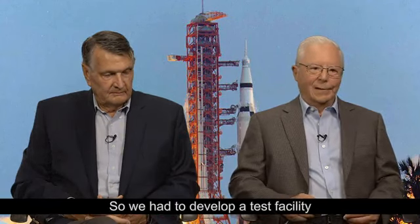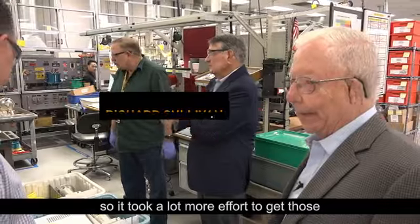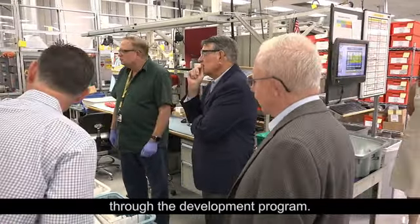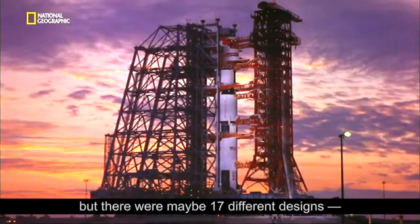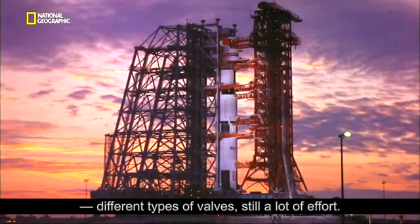But all the other valves were standard pneumatic valves, regulators, relief valves, burst diaphragms, that type of device that were required for Apollo. The difference being they were pretty much smaller than your standard aircraft valve designs. Had to keep the weight down. Regulators were, I think, the most common type of device we built. They were the most complex, so it took a lot more effort to get those through the development program. We had 120 pieces of hardware on Apollo. There were maybe 17 different designs, different types of valves. Still a lot of effort.